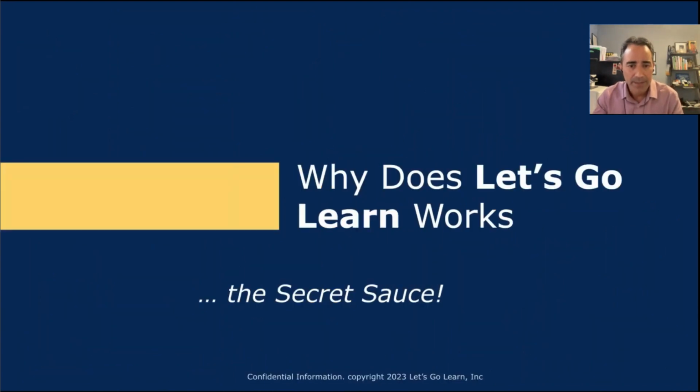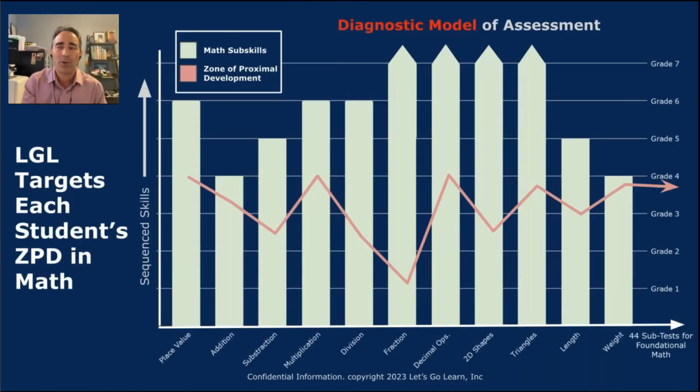Okay. All right. Next thing, the secret sauce, right? Why does Let's Go Learn work? So this is the fundamental reason why we're different. We are built on a diagnostic model of assessment. Most assessments are based on grade level standards. So when you take a 4th grade assessment, they're giving you fourth grade items, maybe some third grade items, but they give you a sliver of items. And when they're done, all they know is if you're above, at, or below, right?